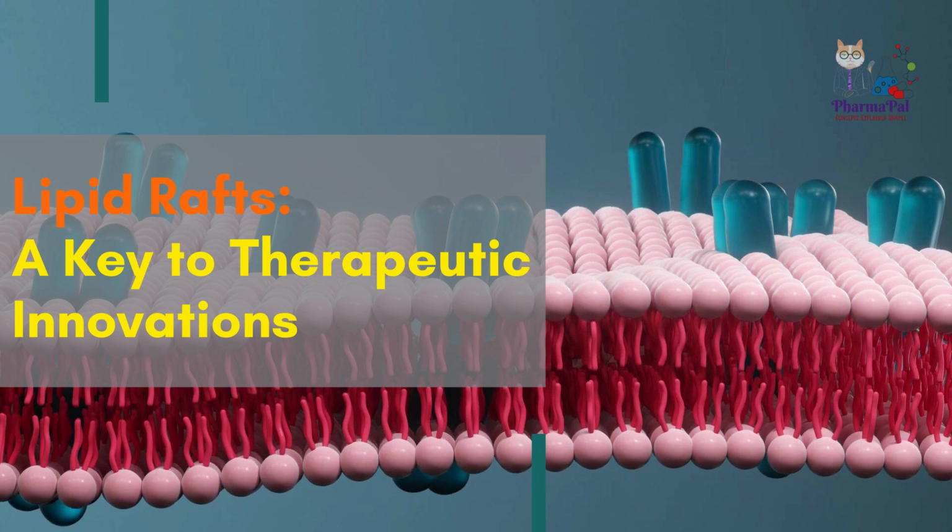First off, what exactly are lipid rafts? Imagine them as specialized microdomains within the cell membrane. These rafts are rich in cholesterol and sphingolipids, which makes them different from the surrounding membrane. In fact, lipid rafts can contain 3 to 5 times more cholesterol than the rest of the membrane. This unique composition allows them to act as platforms for various proteins, helping to organize signaling pathways essential for cellular function.